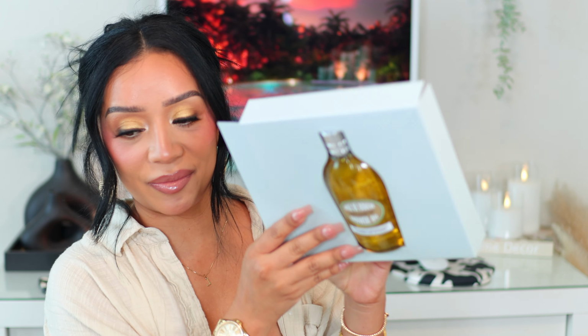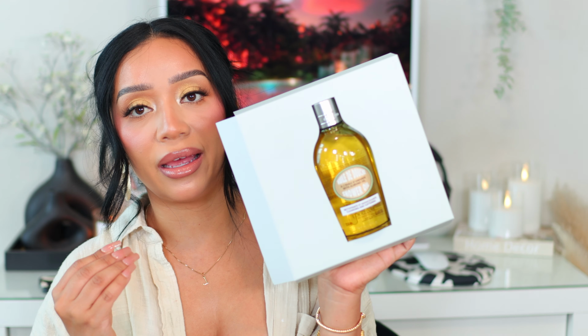So this is the PR that we received. Oh, this is so cute. They sent over like a little almond cracker thing. This is what I was talking about. I am so glad that they sent over a backup because I know I'm going to use my other one. So again, this is the shower oil and it is so nice. You can either use it to just wash your body, but I just use it because it's so thick and creamy. I use it as a little shaving thing and it's amazing. I am never looking back or changing it, so I'm glad I have a backup.